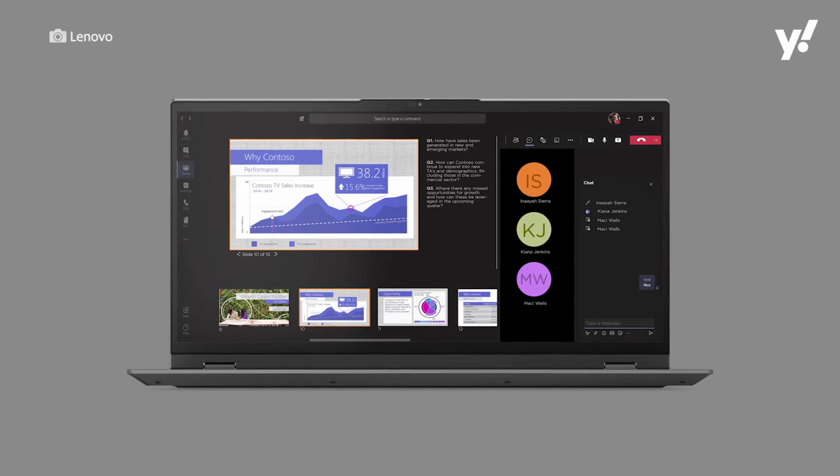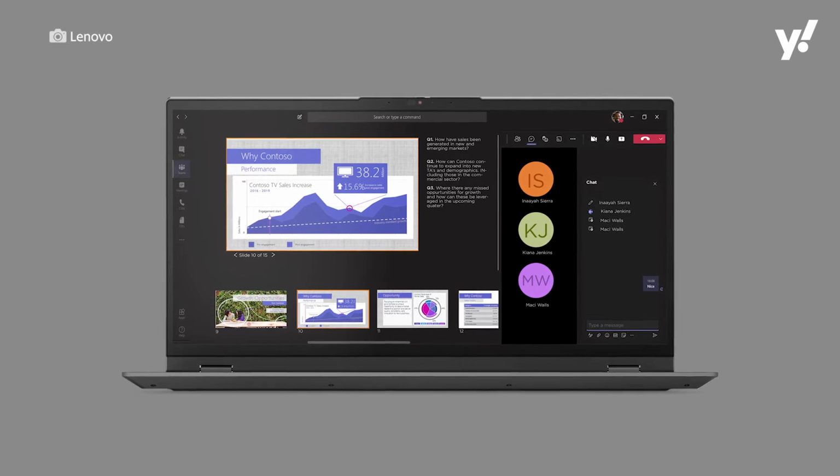Now, because of this wider body, the main screen is also much wider. I think it's like 16 by 9, something like that. It's a super wide screen. Yeah, so it's kind of funky. The aspect ratio is 32:10. That main screen is a 17.3-inch IPS screen with a 3K resolution.